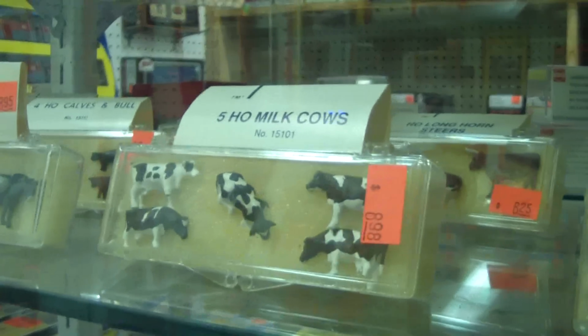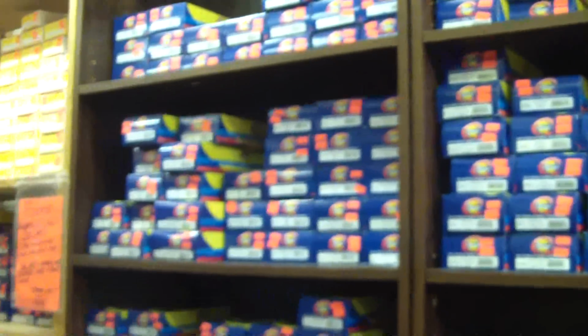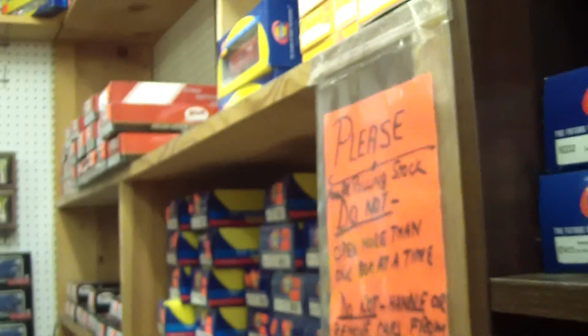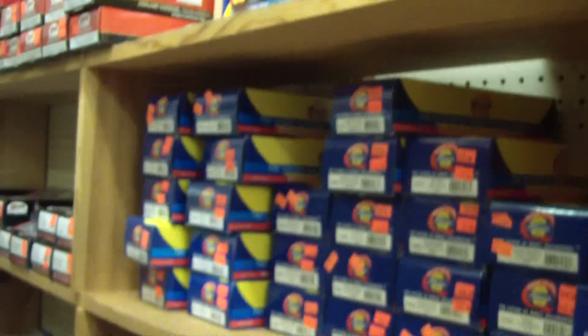And then of course scenery and figures. That's kind of cool. A cow. That's kind of cool. Cows. Nice. And then of course selected types of trains. If you want to create more than one box car or one passenger car, it's all here.